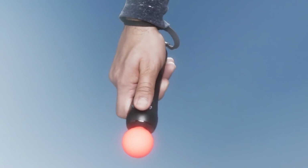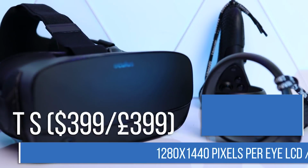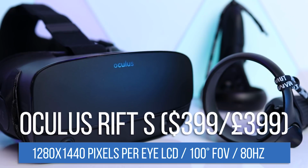If you already own a PS4, the PSVR is a great choice as your first VR headset. And now we're moving into the PC-based VR headsets, and first up is the Oculus Rift S.